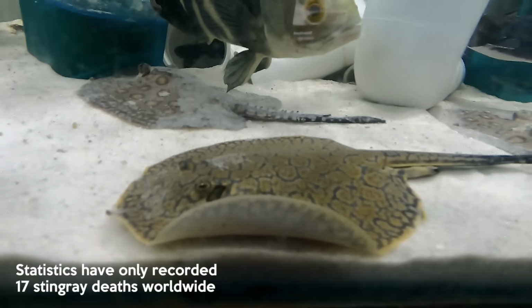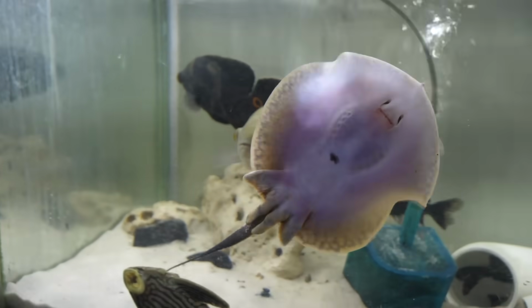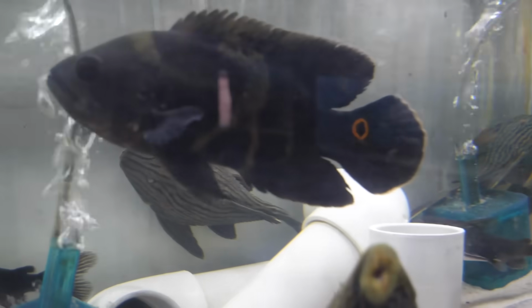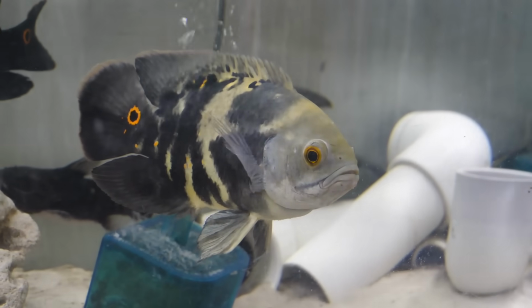They are also from here, but unfortunately they're extremely skinny. They have not been eating. I hope they don't lose them. And this is the Oscar. The Oscar is a very famous fish, but this is the wild one. No? It's not tank bred. And this is the original color.